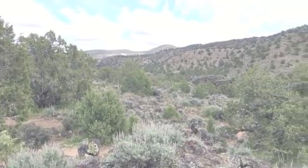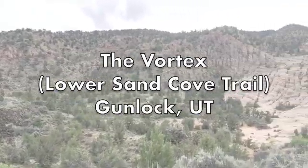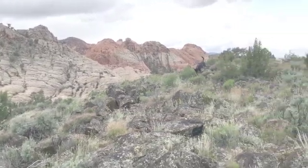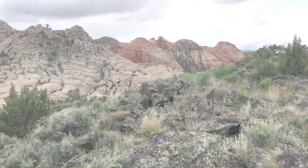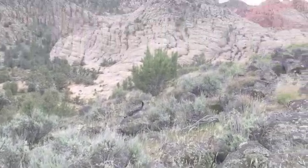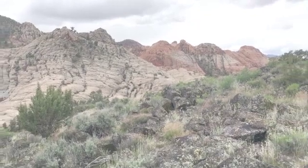Today's field trip, we are at the Vortex Trail, which is in the Dameron Valley outside of Gunlock, Utah. This is another one I don't really know very well, but it looks like an interesting spot. We've got a lot of volcanic rock here. We've got some of this sandstone, like what you would see in Zion.